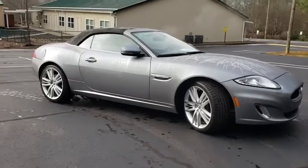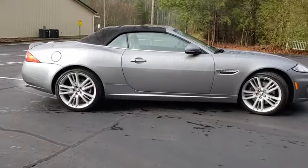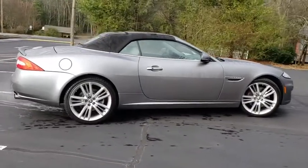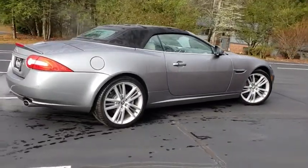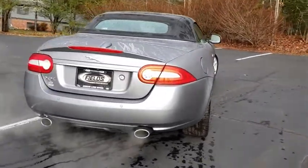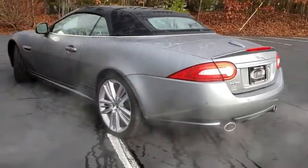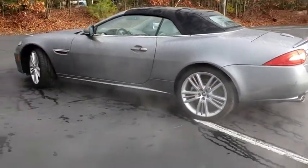Stop by and take a look at the 2012 Jaguar XK. The XK blends traditional luxury with surprising athleticism. It has a well-crafted cabin and is loaded with features. The XK has excellent balance of performance and comfort. This vehicle has less than 45,000 miles.